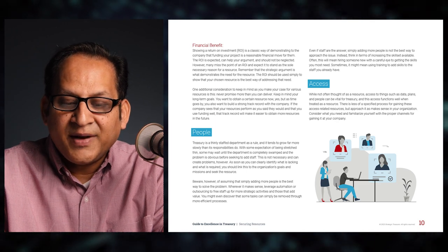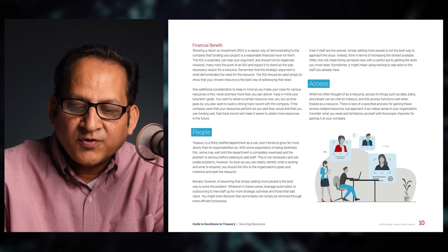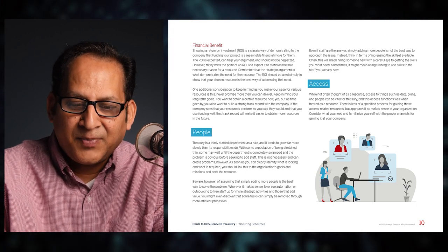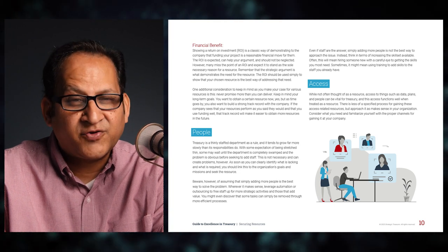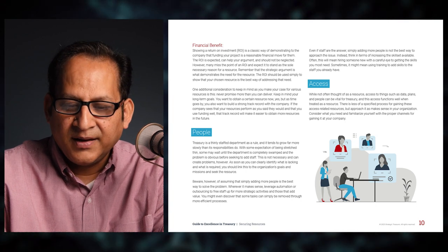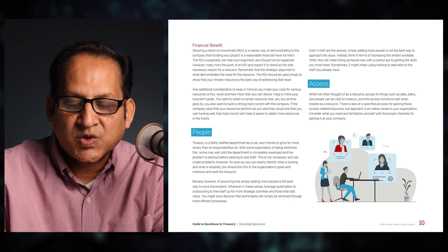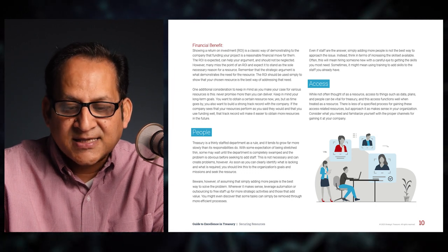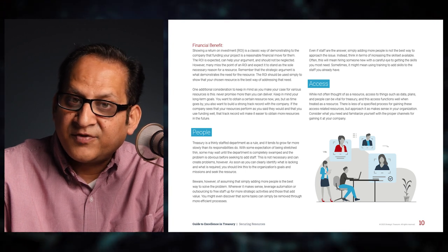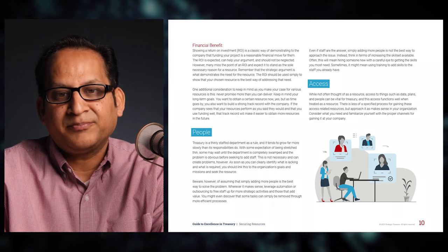The third principle you may like to bear in mind is access. While not often thought of as a resource, access to things such as data, plans, and people can be vital for treasury, and this access functions well when treated as a resource. There is less of a specified process for gaining these access-related resources, but approach it as makes sense in your organization. Consider what you need and familiarize yourself with the proper channels for gaining it at your company.